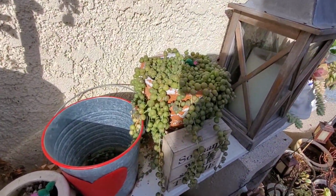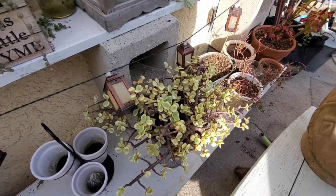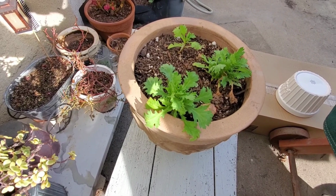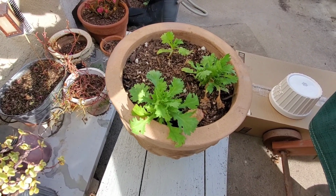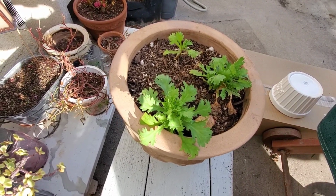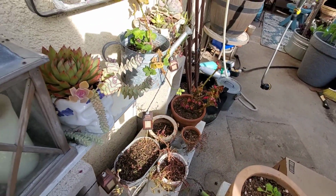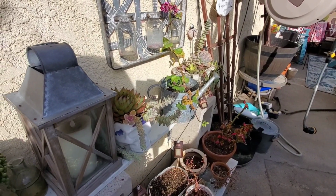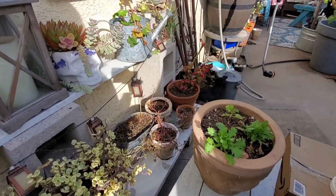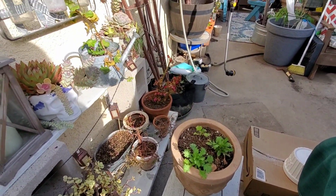Some string of pearls, succulents. These are some volunteer daisies from the garden, or mums. They're the mums that look like daisies. I just pop them in this pot that I pulled out of the garden. I do that a lot. If I see a seedling, a volunteer come up that I don't want in that spot, I'll just pluck it and pop it in a pot and see what happens.